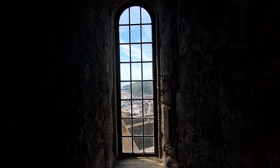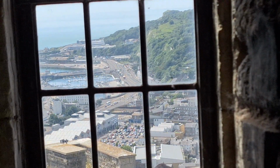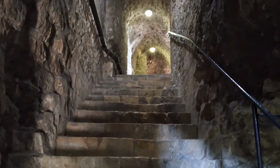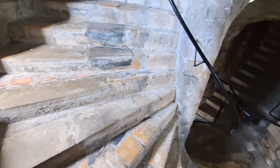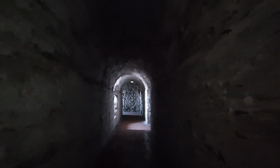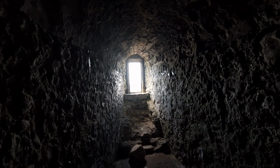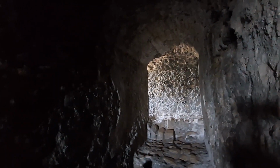Hello! Another one! But if in, you can see down onto the town and harbor. And another bit where we are not allowed. It looks pretty cool to me. Just trying to show you the windiness of it. More passageways. Ooh. It doesn't echo. And it led to this. And this. You could go to the left, I assume, but we can't. Need to go back and continue up to the roof.